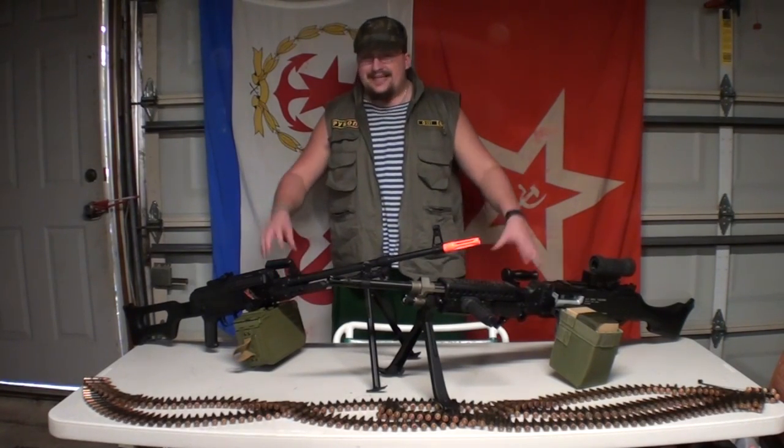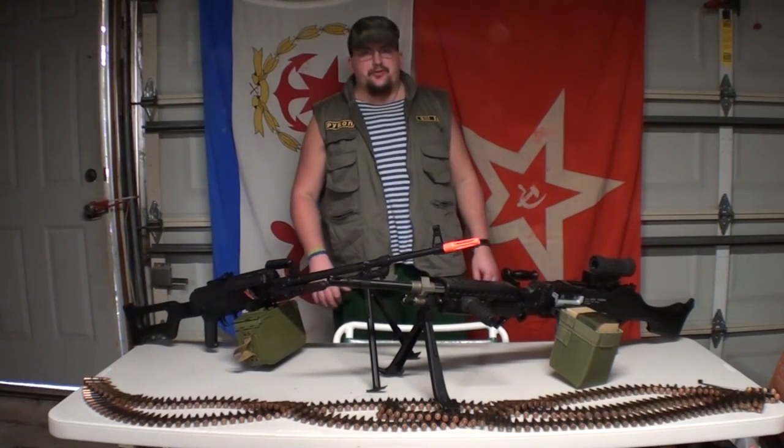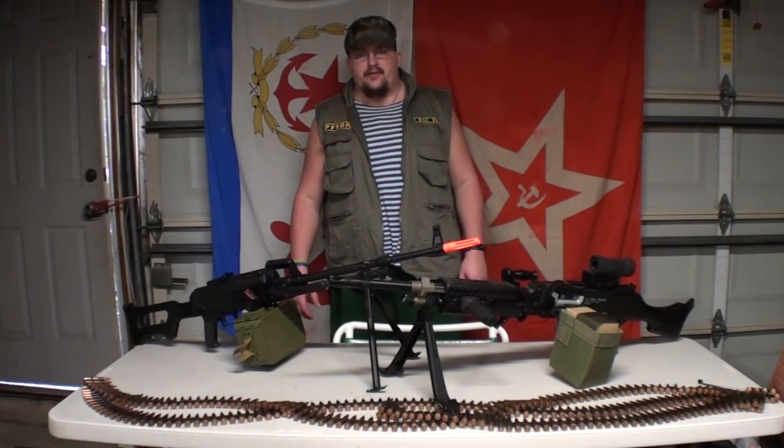But these will do the job out of the box. If you're going to push ridiculous setups like I do, it's not going to cut it. Like where you're shooting 20 rounds a second for 5,000 rounds straight. That's the type of stuff I like to do.